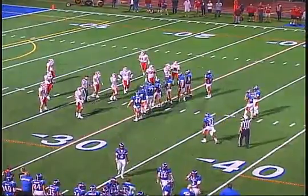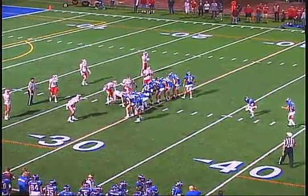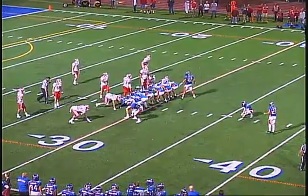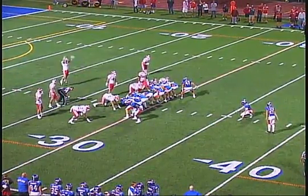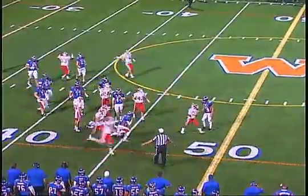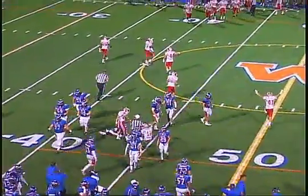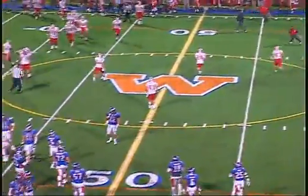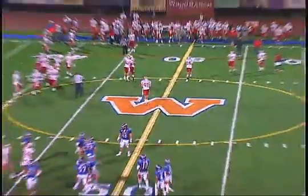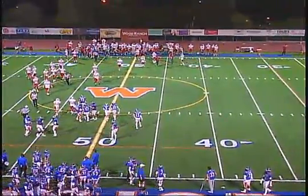So the ball's going to be spotted at the 36, which makes it a 46-yard field goal. Here's the kick. It's blocked. Oh, no. The kick was blocked by Mater Dei. Field goal blocked by number 25, Jalen Cole, and recovered at the 44-yard line. So another big special teams play by the Monarchs.